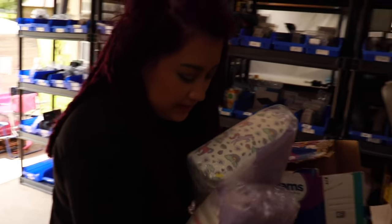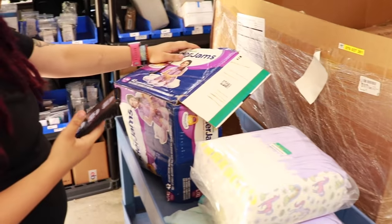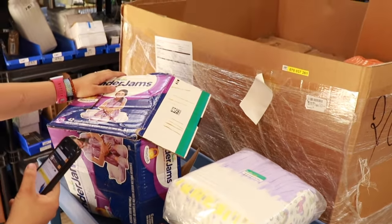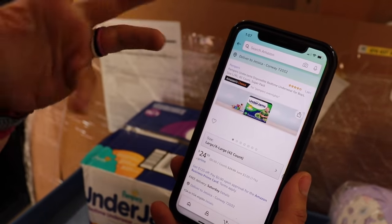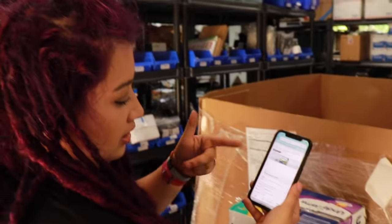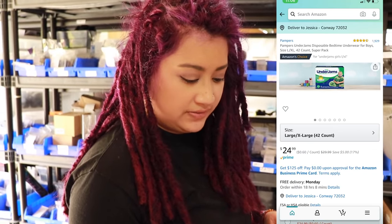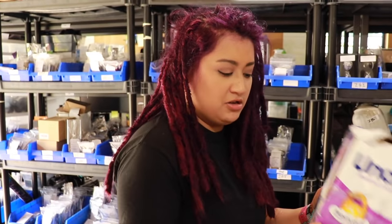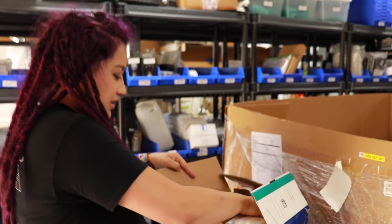Let's find out how much these babies cost. Let's see. There's 42 total. All right. So this is the 42 count. The picture is different because I guess they have the boy designs on there, but it's $25. So we could easily sell this for, I don't know, what do you think, babe? $15. Yeah, $15. We'll put it in the flea market booth. That'll be easy.